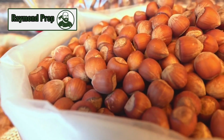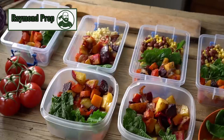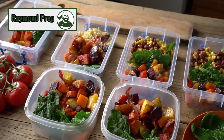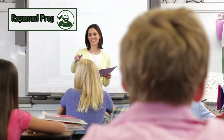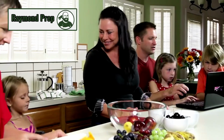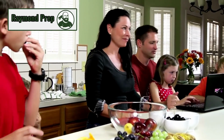Here's my family's system that's been working perfectly. Purchase bulk nuts on Costco sales, portion into small containers immediately, and we have healthy snacks ready for weeks. School lunches, road trips, office snacks, we're covered with premium nutrition for pennies on the dollar compared to processed alternatives.